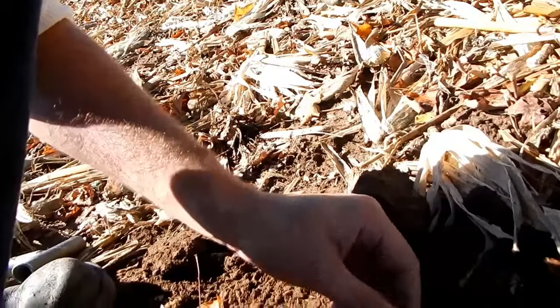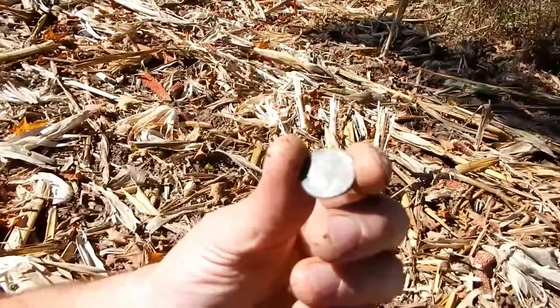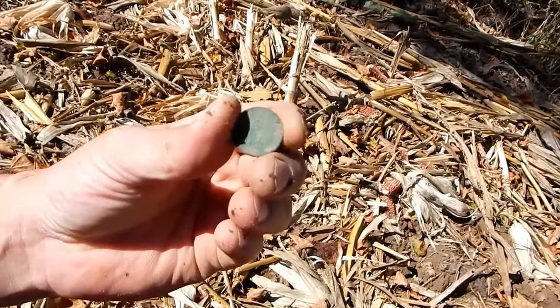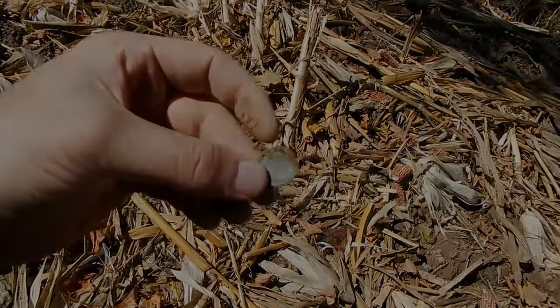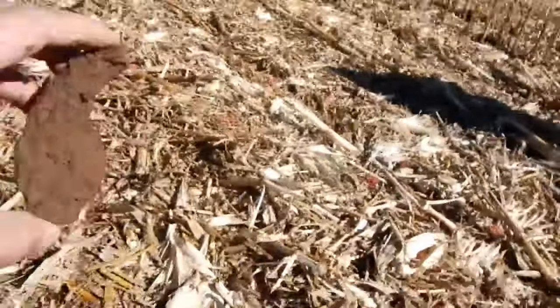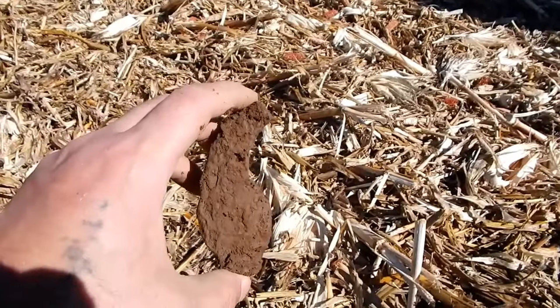What's up, guys? Just got myself another coin hit. I figured I'd show you. I hear somebody talking on camera over here. 1882. Looking good. Let's see how the back is. Back's in good condition, too. Awesome find. Look at that, Keebs. That's for you. I'm dedicating that one to you.